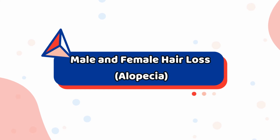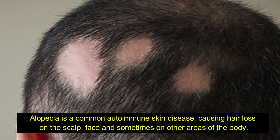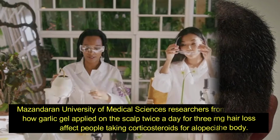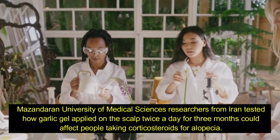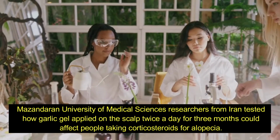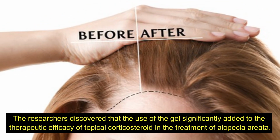Male and female hair loss, alopecia. Alopecia is a common autoimmune skin disease, causing hair loss on the scalp, face and sometimes on other areas of the body. Mazandaran University of Medical Sciences researchers from Iran tested how garlic gel applied on the scalp twice a day for 3 months could affect people taking corticosteroids for alopecia. The researchers discovered that the use of the gel significantly added to the therapeutic efficacy of topical corticosteroid in the treatment of alopecia areata.